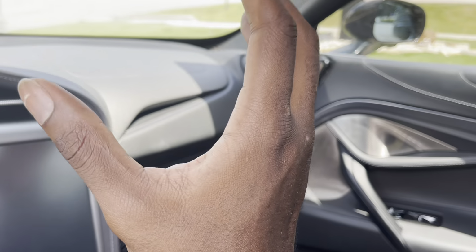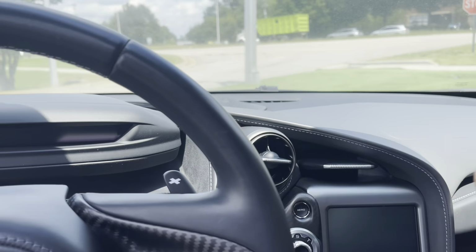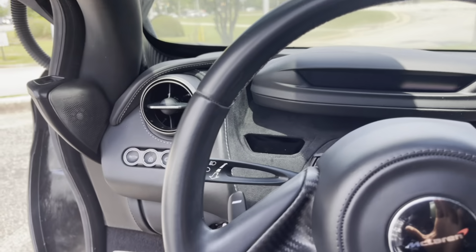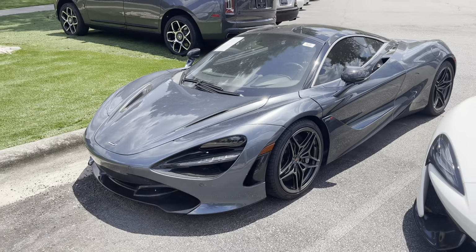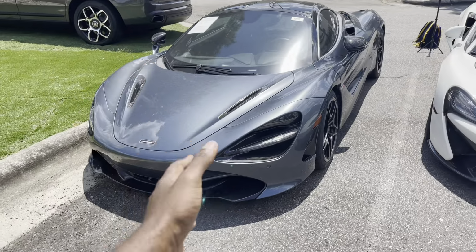So if you guys have not seen a car like this in person, I encourage you to strive in order to either see one or get one for yourself. And with that being said, guys, we have wrapped up another review, this one on the McLaren 720S.